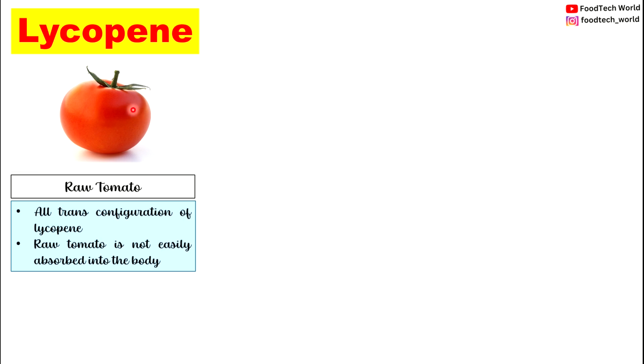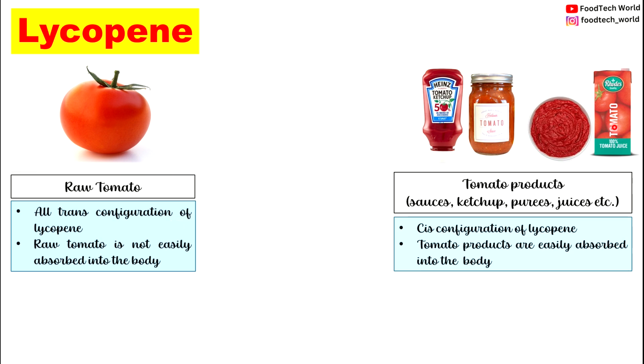This is a picture of raw tomato, and raw tomato has the all-trans configuration of lycopene. And because of the all-trans configuration of lycopene, raw tomato is not easily absorbed into the body. On the other hand, tomato products such as purees, ketchup, sauces, juices, have the cis configuration of lycopene. And because of the cis configuration of lycopene, tomato products are easily absorbed into the body.